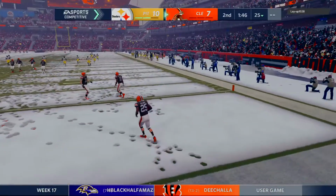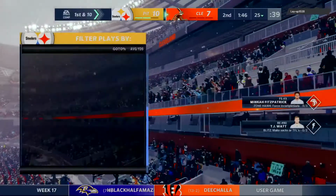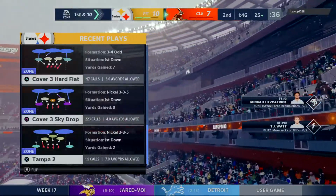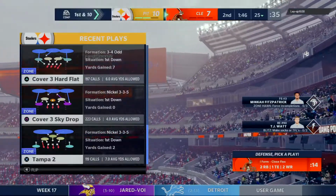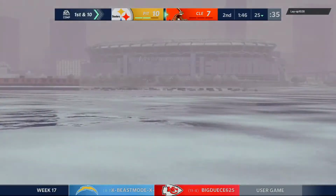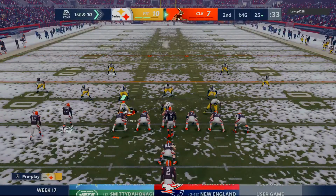But here's the other part. 13 plays, you don't force any mistakes, you don't take the ball away. Maybe that's the way they should look at it. 25-yard line. The Browns drive about to get started.